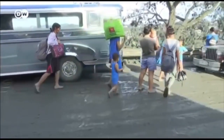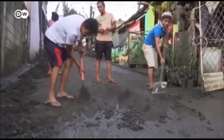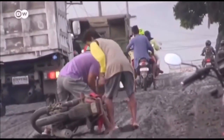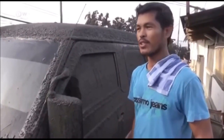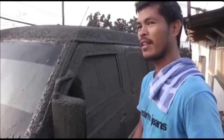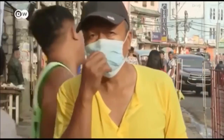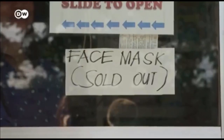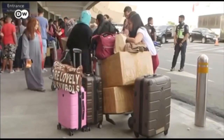Tens of thousands of people living in nearby towns have been evacuated. Rain mixed with volcanic ash has coated the roads in thick mud, making driving treacherous. It's difficult to get food because we can't use the vehicle since it's muddy. And we can't even clean it since there's no water. Ash is affecting the capital Manila, 60 kilometres north. Face masks are in short supply. At the airport, hundreds of flights have been cancelled.